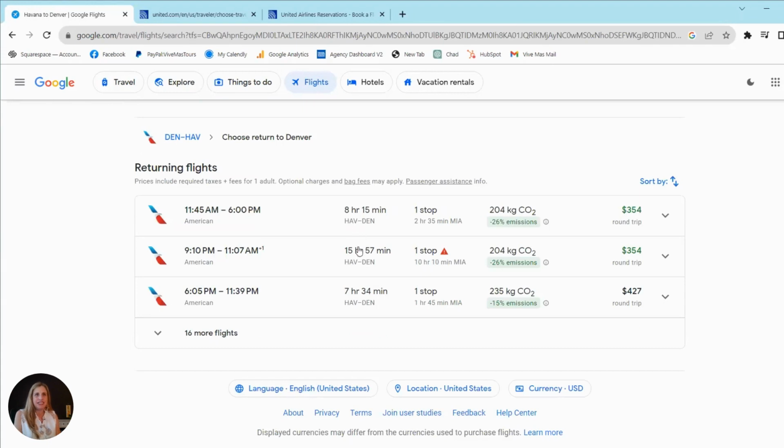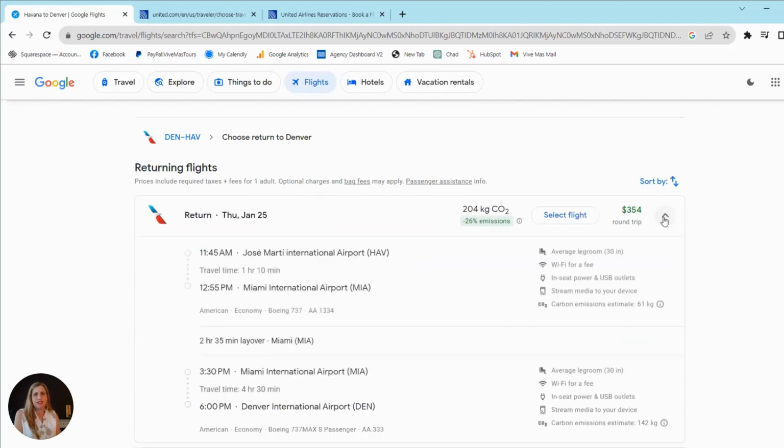So return flights on American. This one's good. It's only got one stop. Oh, but this one's better because it gives me 2.5 hours to get through customs. Yeah, I like that. Still, 354.